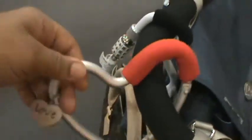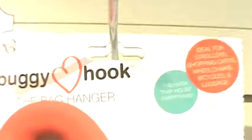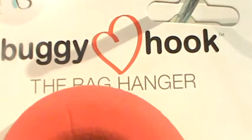Valentine's Day is upon us, fellas. If you want to get her something that's chic and is not going to break your budget, the mommy hook, the new one. Oh, sorry, buggy hook. The bag hanger. Oh, you can hang a bag on there. You can hang other stuff on there too, I guess. But here's the bag right here.